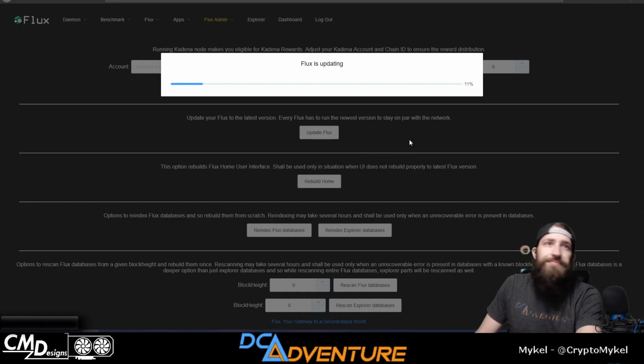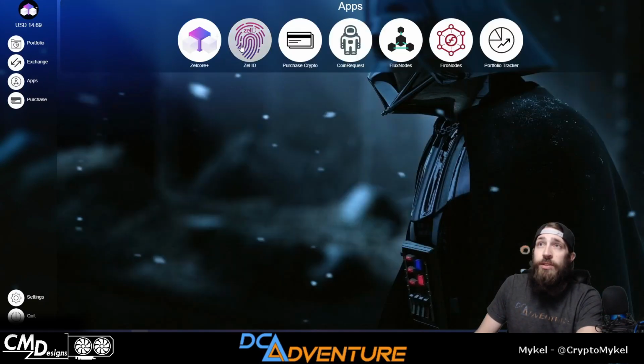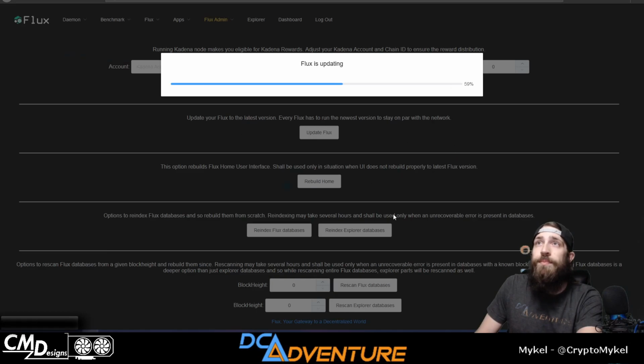FLUX is updating. It's really that simple. Yeah, you do this from within your admin panel, which you get to from signing transactions in your full node wallet, or you can even just use your Zelle ID right here and sign the transaction to get into your dashboard here.